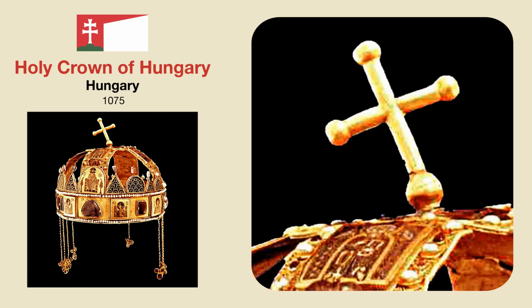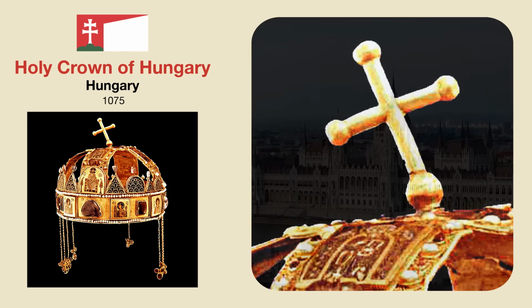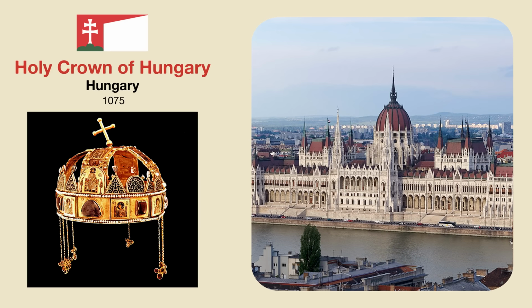But perhaps the feature that stands out the most on this crown is the crooked cross on the top. According to one story, the cross was knocked crooked when the crown was closed in a heavy iron box, and it's been crooked ever since. Nowadays, the crown sits in the Hungarian Parliament building, where it is on permanent display.